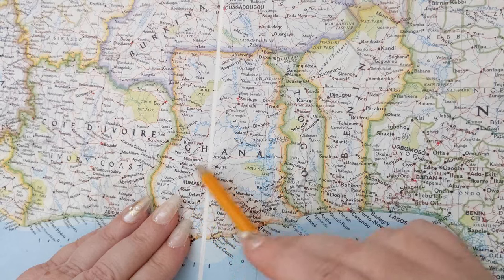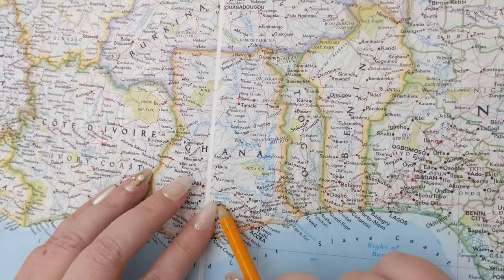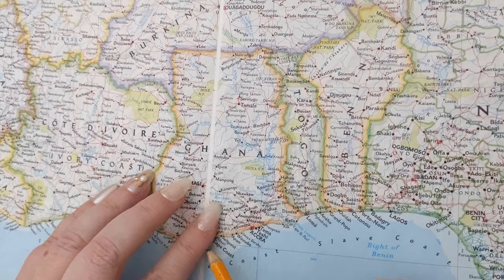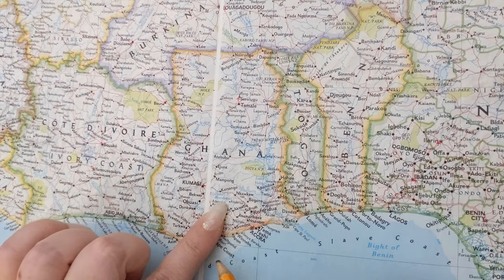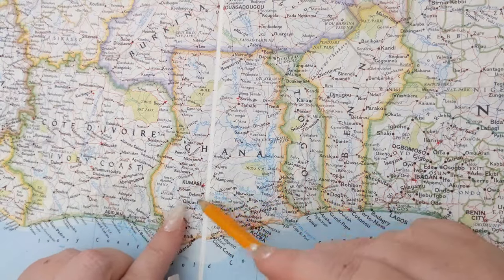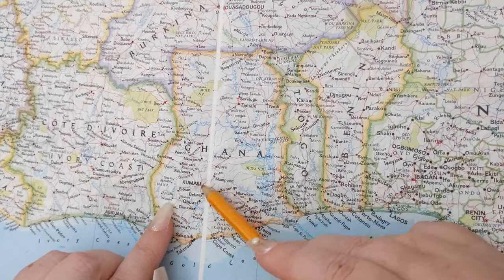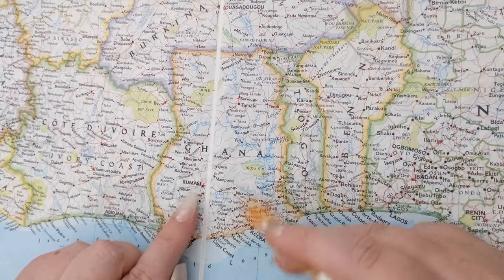Pretty much Kumasi and the surrounding villages. We do have the big lake here. I didn't write down the name and it's too small for me to read. There's a lake there. We'll take a look at it on Google Earth. But pretty much everything is centered around Kumasi, so that's what we're going to talk about tonight.